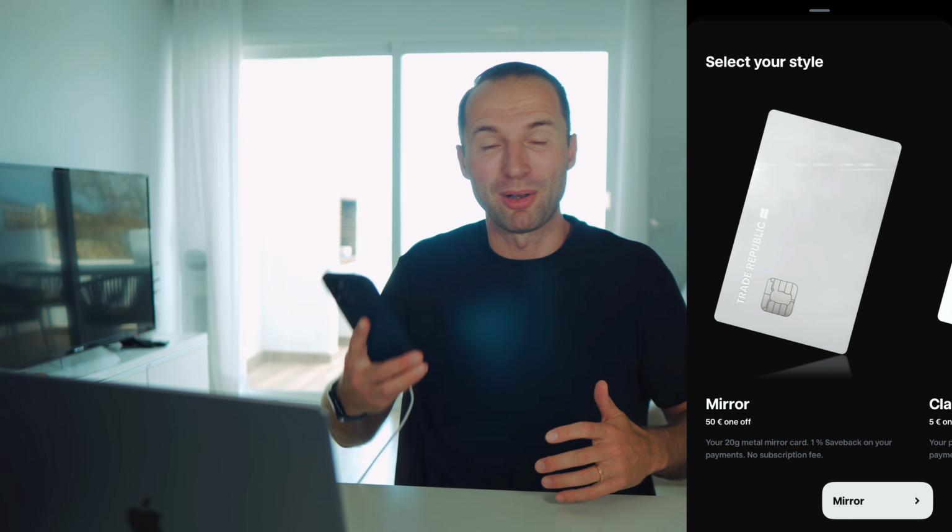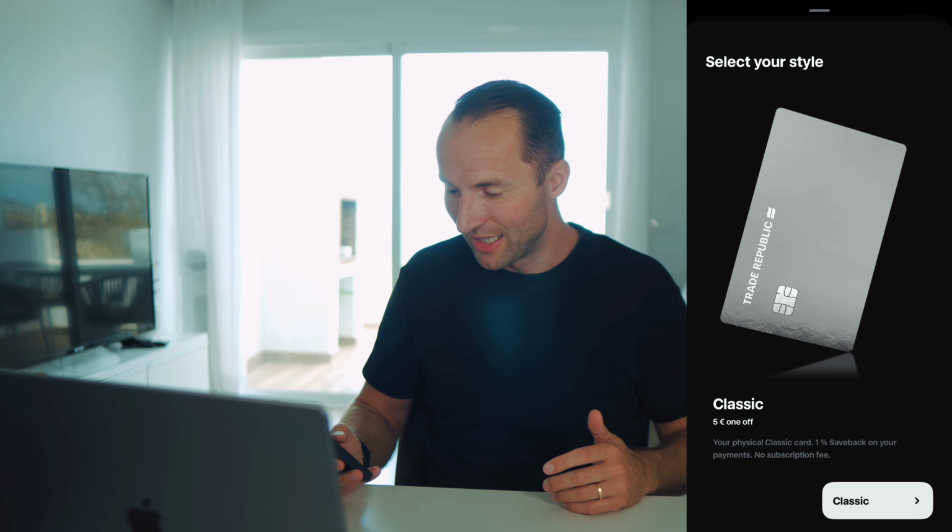But I always use my phone to pay. I don't like to carry cards with me. So for me, it's not relevant. There's also a cheaper one, the classic one, which is a plastic card at only €5.